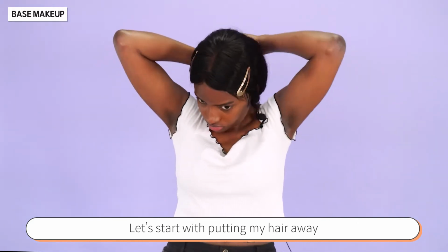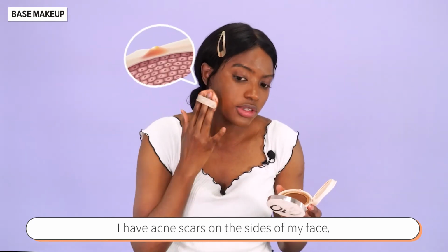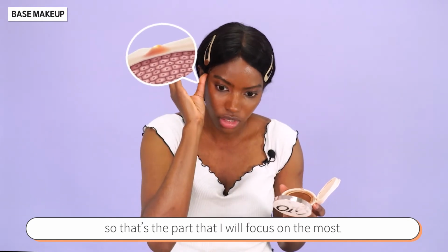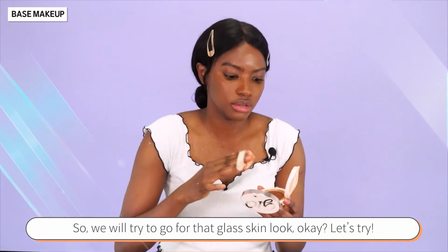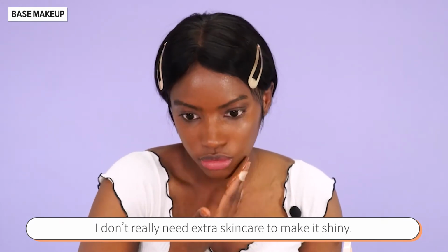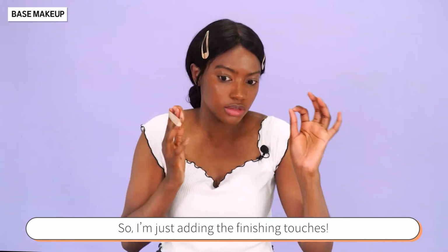I'm going to start with putting my hair away because it's getting in the way everywhere, and I don't like that. There. I have acne scars on the sides of my face, so that's the part that I'm going to focus on the most. Oh my god, this hair is everywhere. So we're going to try to go for that glass skin look, okay? Let's try. As you can see, this foundation is pretty dewy. I don't really need extra skincare to make it shiny. So I'm just adding the finishing touches.